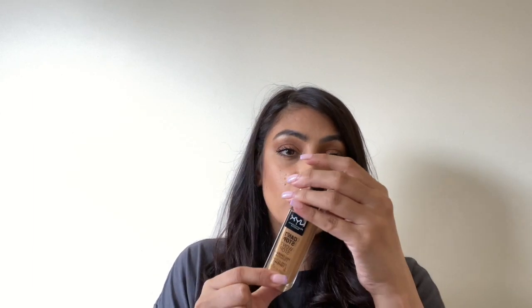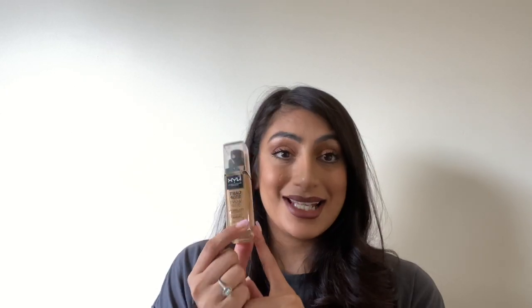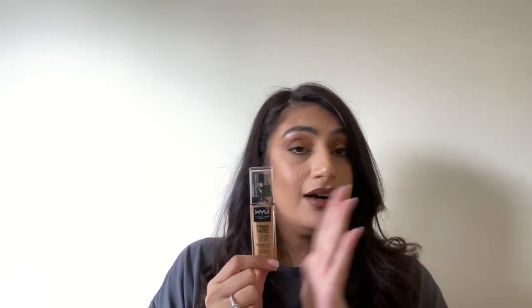My third high street foundation, I would say it's high street, is NYX Can't Stop, Won't Stop. And you can literally see how much I use this because the state of the foundation is gross. I use this in the shade Classic Tan. I actually use this because I saw Koshal Beauty advertising it when she had her collaboration with NYX. And honestly, way before Fenty Beauty, this was my everyday foundation.